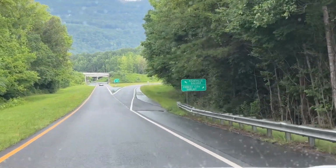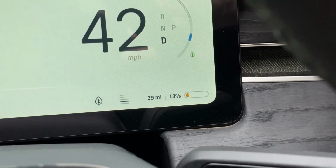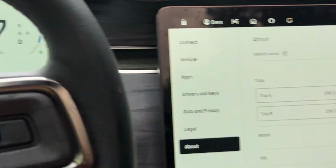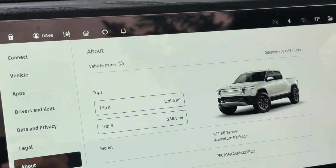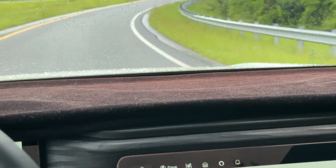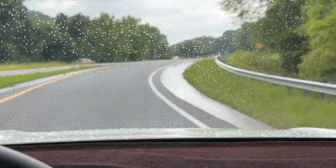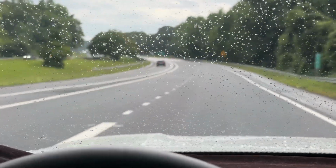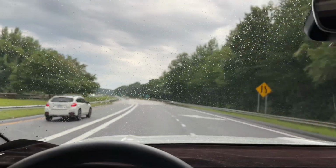Beginning of leg number 8. Got 39 and 13%. And 236.3. We'll see how far we can go here. Probably run it down to about 5% and then head to the house, since there is absolutely no charging out here on this road or anywhere near.